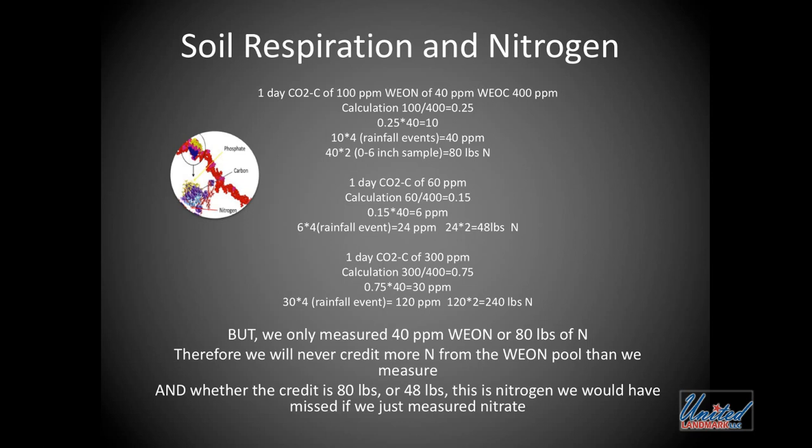But what this actually is telling you is that, because we get these things, and is Dan Davidson here? Dan? There he is. We get these people saying that, well, this is a one-day CO2 respiration. It's too variable, don't we? We get that. Well, yeah, soils are variable. So what? Here we're looking at a 60 part per million response in CO2 versus a 300? We credited one soil with 80 pounds and the other with 48 because we had huge changes in CO2. Guess how much we would have credited out of that pool without respiration and water extract or organic nitrogen? Zero.